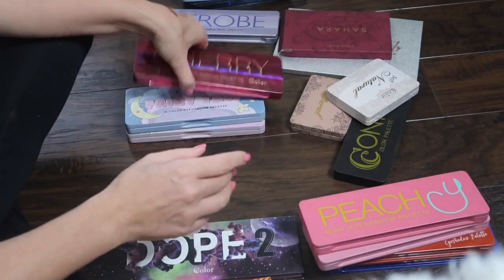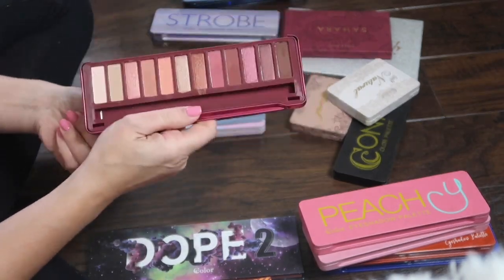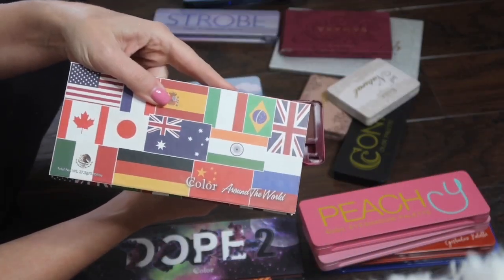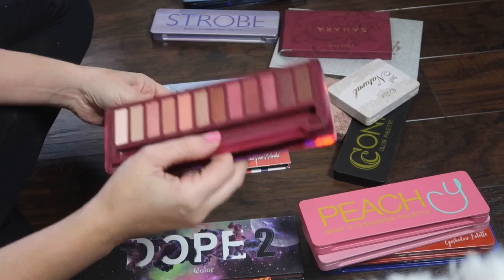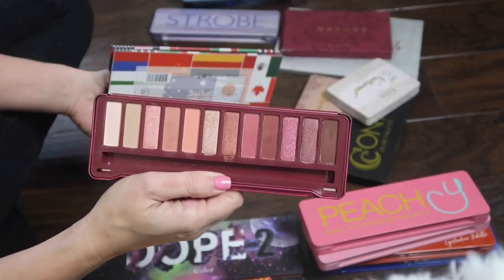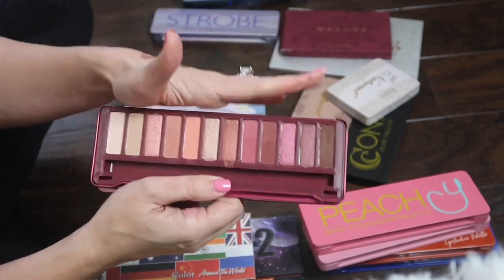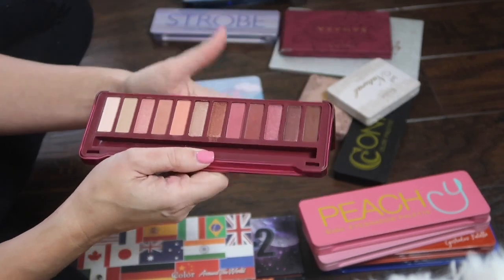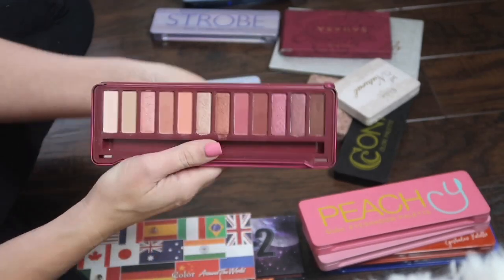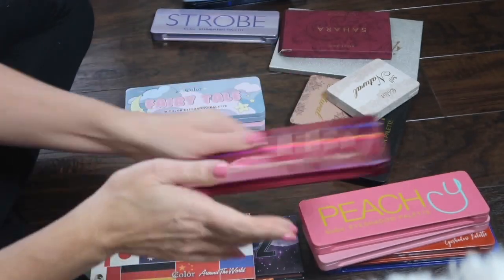However, this cherry palette, this is when they started changing things. Amazing, nice, creamy formula that you would expect from CColor. And it still has that yummy smell, like the sticker you get in third grade for acing a test. Yeah, it smells like that. It's really good. These were really good shadows. This is when I feel like they started to change the formula in their tin pans, which was much appreciated. I really like this formula. As you can see, no hard pan or anything, really good.